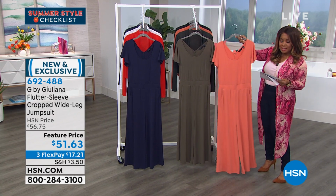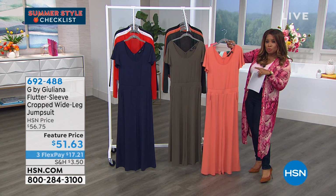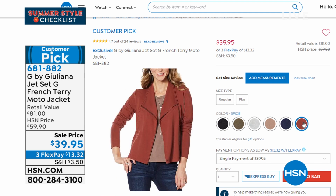We have all 3 colors available for you, and we have all sizes, extra extra small through 3X. Danya is wearing her true size. She's normally a size 4, so she's wearing the size small in this one, and if you'd love to order, you're more than welcome to do it.